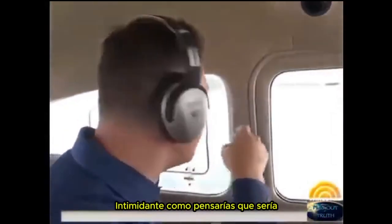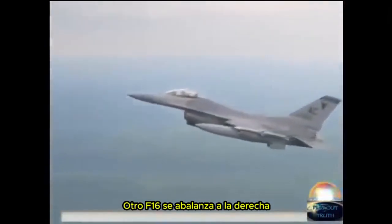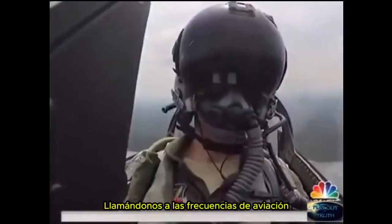This is the view from the F-16. That's my Cessna right there. Intimidating as you would think it would be. Look at that fighter jet. He's right off our wing. Another F-16 swooping in on the right, calling us on aviation frequencies.